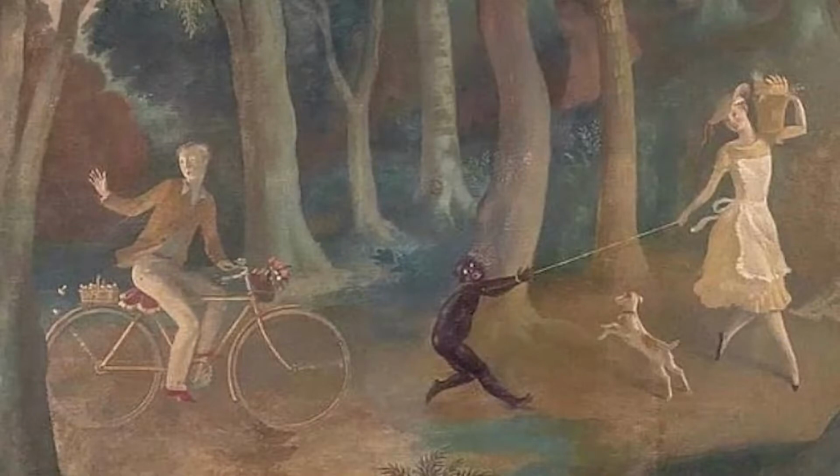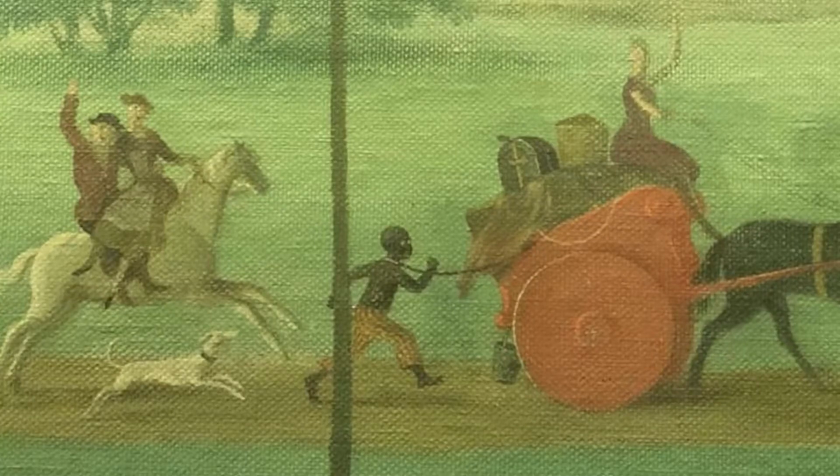Unfortunately, within Rex Whistler's mural, there are depictions of caricatures of Chinese people as well as enslaved people being chased and captured. Whistler's floor-to-ceiling mural depicts a hunting party in search of exotic game. In one section, a white woman can be seen dragging an enslaved Black boy by a rope. In another, the same boy is shown bound by a collar and running after a horse-drawn cart.